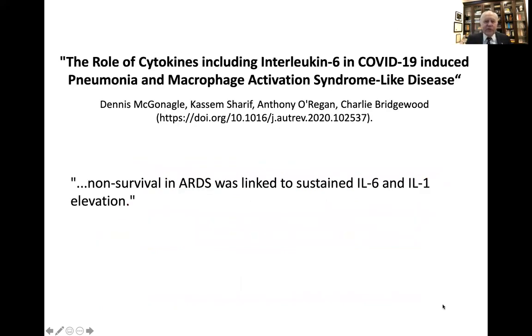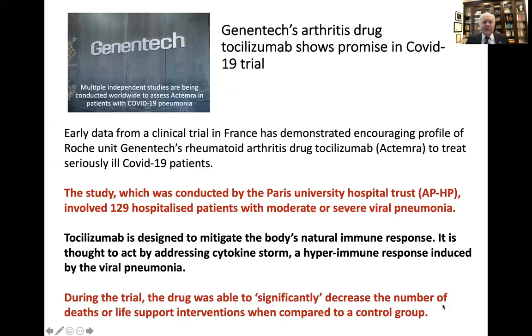This is the reference for the role of cytokines, including interleukin-6, in COVID-induced pneumonia and macrophage activation syndrome-like disease. This is the reference which you will have, and you have non-survival in ARDS linked to sustained IL-6 and IL-1 elevation. So this is Genentech's drug. They've run a trial in Paris in the university system, including 129 hospitalized patients. This is tocilizumab, and it's designed to mitigate the body's natural immune response. During the trial, the drug was able to significantly decrease the number of deaths or life support interventions when compared to a control group.